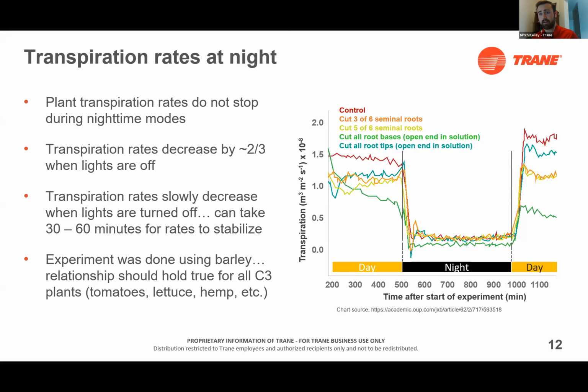The issue is that, unlike a standard building, when we go into unoccupied, we maintain our latent load through that period. The leaves will continue to transpire that water, and we will continue to have a latent load at night, which is really the key behind why dehumidification is so important in these spaces. You can't just have cooling, you need to have both, and they need to be independent of each other.